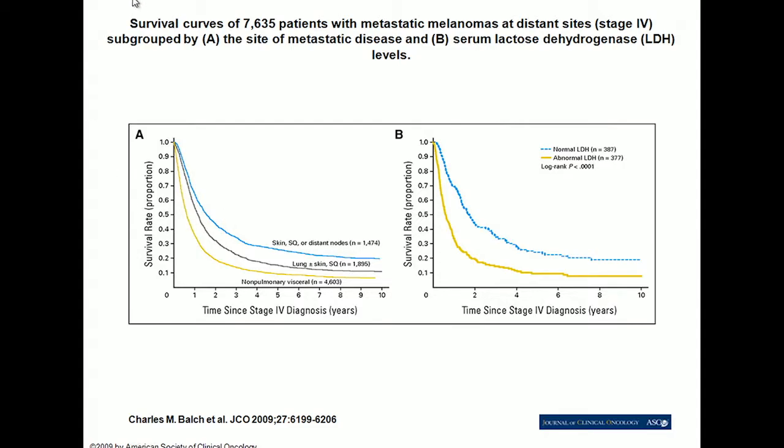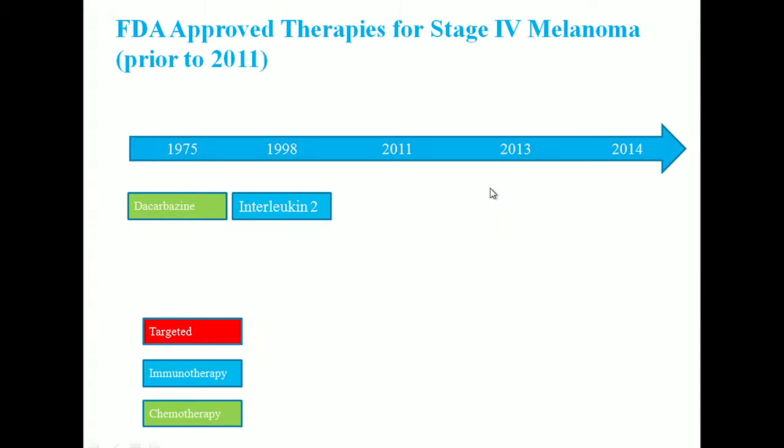And if one looks at the large database that led to the most current AJCC staging system from 2009, one can see relative differences in long-term survival, but overall, the vast majority of patients are succumbing to the melanoma. Also, LDH is an important prognostic marker for survival, such that in the staging system, anyone who has elevation of LDH, irrespective of the location of the metastases, is classified as the worst substage of stage 4 disease. And therapy historically has not been good.